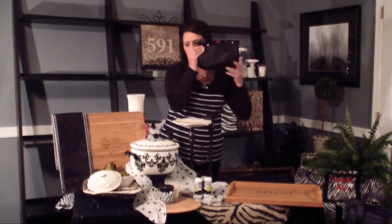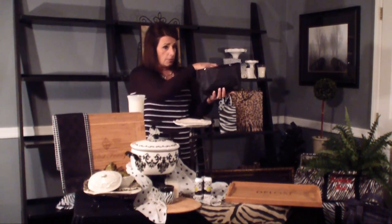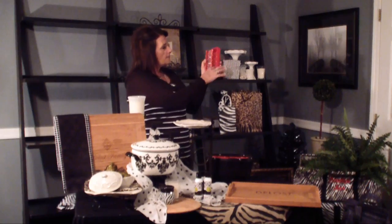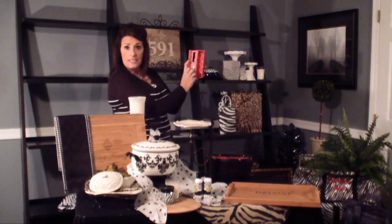Always talk about the Penelope Ann collection. I sell a ton of these. This is the purse organizer. It's not really called that. And this is, of course, for your lipstick. You can put lipsticks in here, pens in here. For those of you that don't know, this plastic comes out.